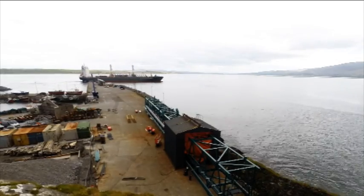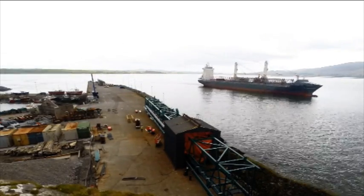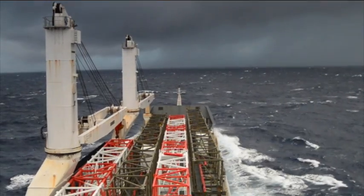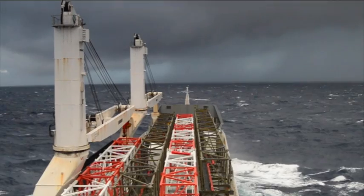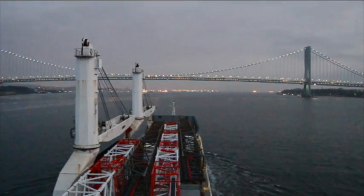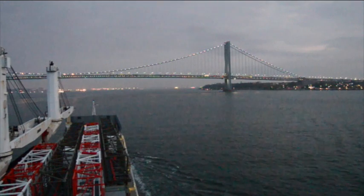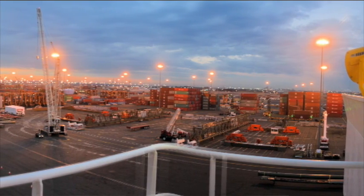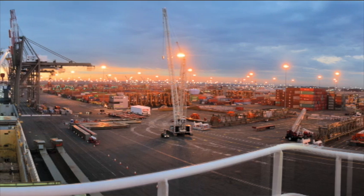When the likes of this ship, the Constellation, leaves with a cargo here to go across the Atlantic to New Jersey, it can be a long journey. It will be a minimum of 2 weeks anyway, depending on weather. When she gets into the port of New Jersey and unloads onto the quayside where these cranes are being set up.